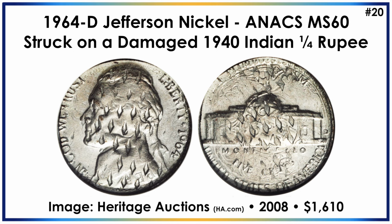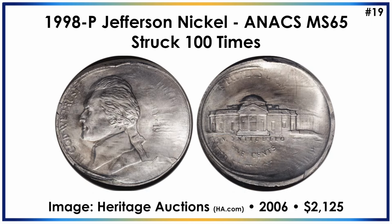But crazy coin, and I do like in the top 50 list to do some mind-blowing things, including this one struck 100 times, and that's honestly just an estimate, but there's been a massive amount of strikes, and the planchet has expanded in a huge way on this Jefferson nickel that was probably caught between the two dies and just kept on receiving strikes and strikes and strikes. Is this mint interference or not? Again, that's not something I can comment on, but it seems much more unlikely than some of the other double or triple struck coins that are more conceivable.